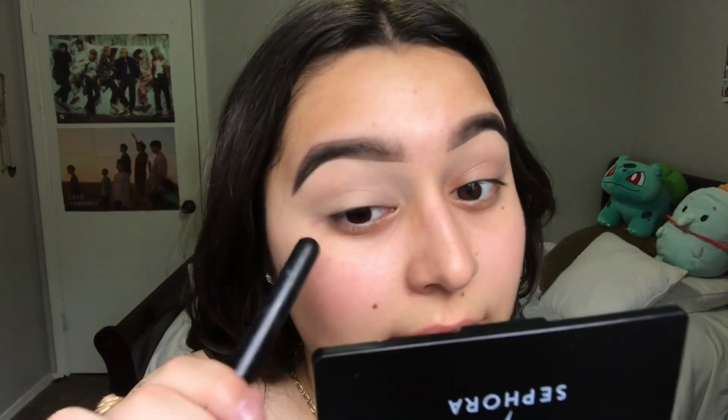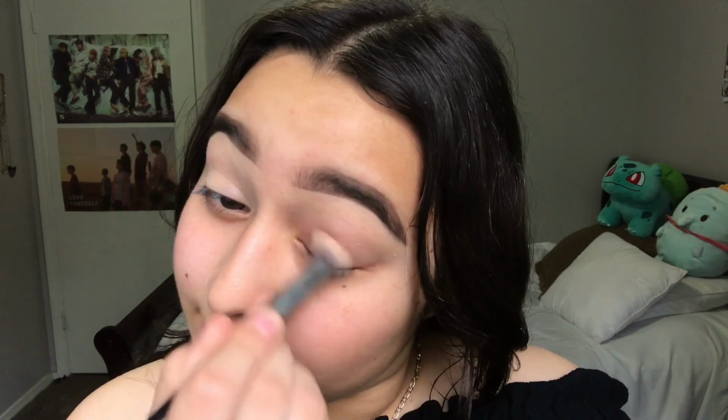Alright, I'm going to go ahead and prime my eyes. I'm going to be using the MAC Paint Pot in the shade Soft Ochre. Also my outer corner, right here, where you would cry or whatever, has not been taking product. I hate it. It's so crusty. And it's been on both sides too.